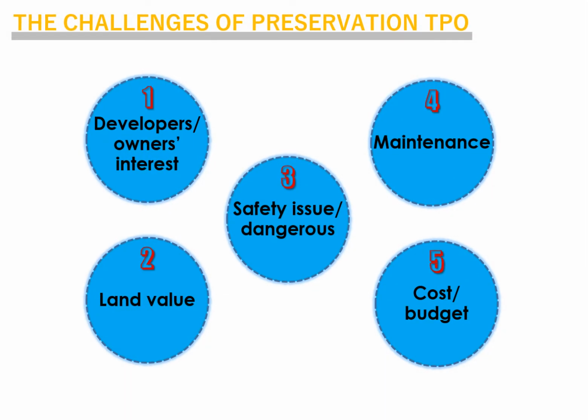So these are the challenges of preserving TPO. It's not easy to preserve the trees because we have a lot of trees around the world. So to control sebatang pokok tu untuk tidak ditebang oleh developer is quite difficult. Plus local authority kekurangan manpower to enforce, untuk monitor aktiviti-aktiviti earthwork, okay, aktiviti development project, okay. So itu memerlukan kesedaran sendiri daripada developer, okay.